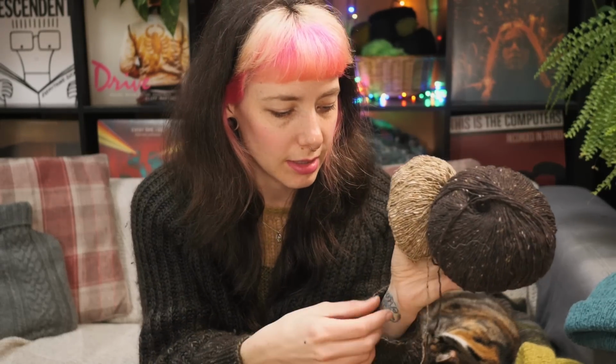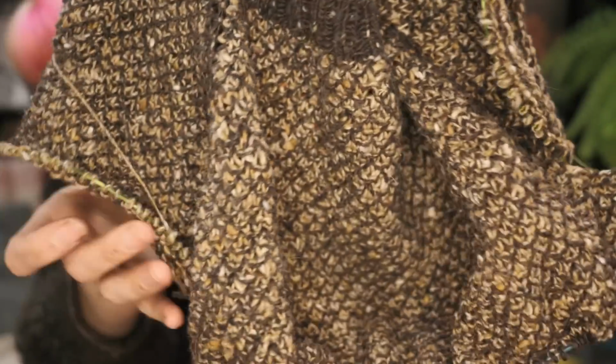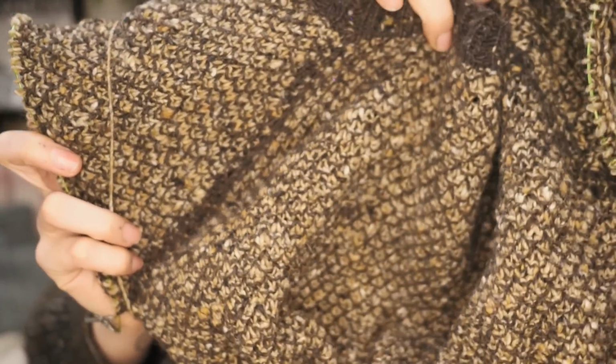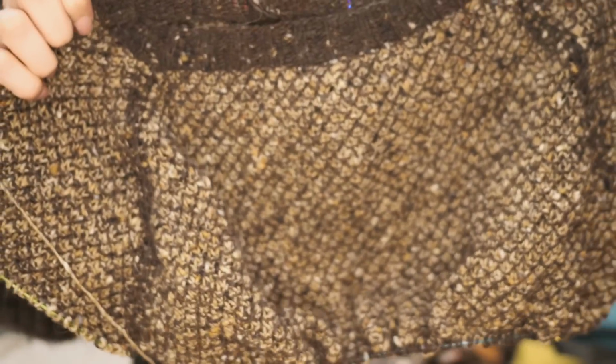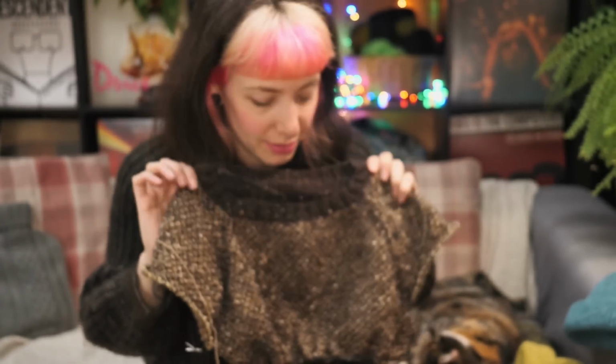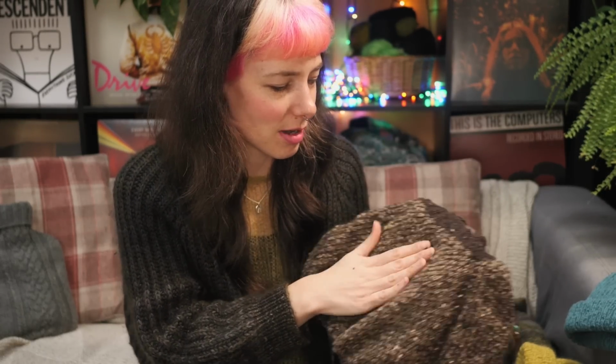It is quite slubby, and because of that, the texture definitely reads so differently to the versions that I've made. But I have to say, I really love it because of that. It is very hobbity and just very Alex. It's so tactile as well.